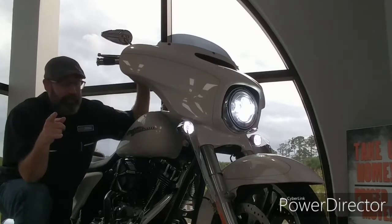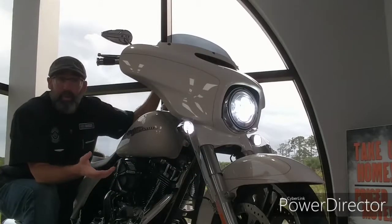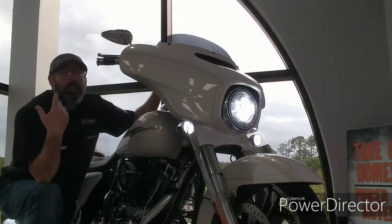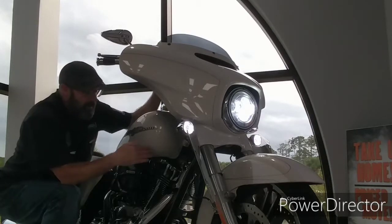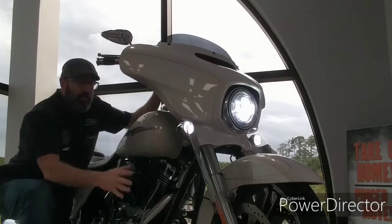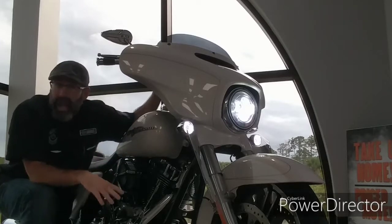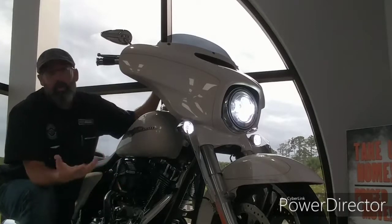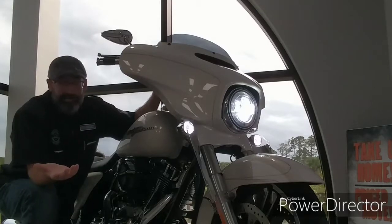Now also, while you're here on the front end, you're going to see these right here. All right, now that is an air scoop, or a lower fork leg air dampening system. And what it does is the same thing as a fairing lower, like you would see up here on the Ultra Classics, but in a more streamlined sense, not so cumbersome, and it doesn't take away from the lines of the bike. So more protection, more visibility, more safety, and pretty cool.